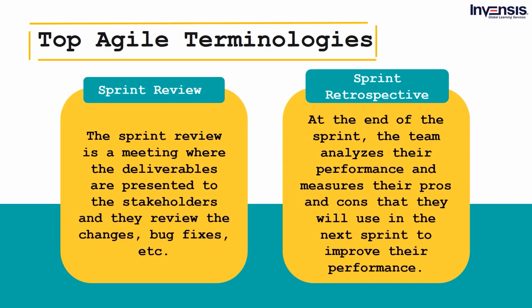The sprint review is a meeting where the deliverables are presented to the stakeholders and they review the changes, bug fixes, etc. After the review, the feedback taken from the stakeholders is implemented in the next sprint. Sprint Retrospective. At the end of the sprint, the team analyzes their performance and measures their pros and cons that they will use in the next sprint to improve their performance.